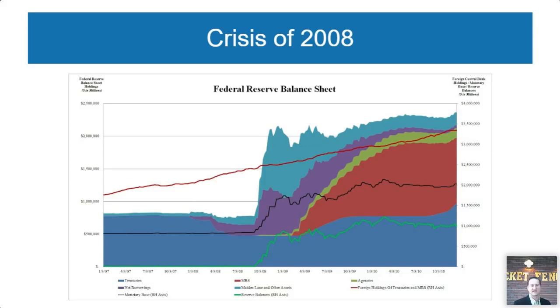So we have decades with the Fed just having treasuries, pretty boring. A bank would come in, give a treasury to the Fed, the Fed would loan them some money, and they would do what they needed to do with the money. Well, 2008 happened, and we got leveraged up so much. Now we had issues with bad assets.